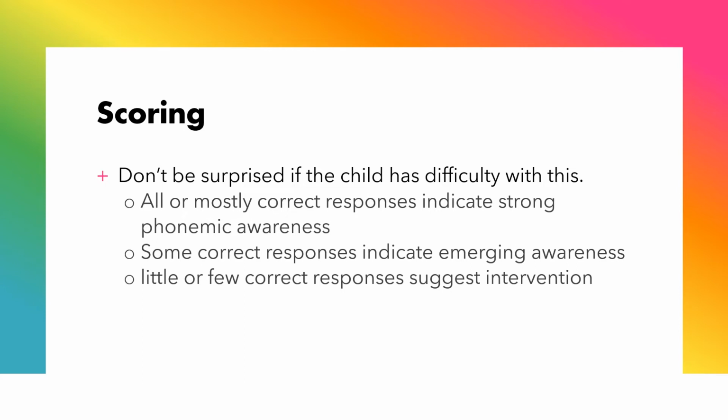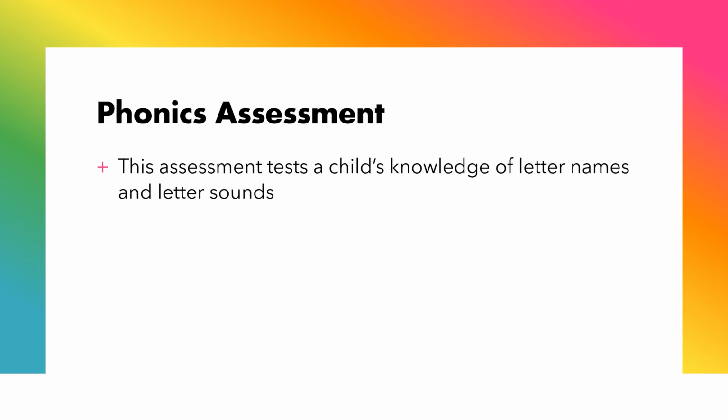All or mostly correct responses indicate strong phonemic awareness. Some correct responses indicate emerging awareness, and little or few correct responses suggest intervention. A child should really score with all the correct responses by the end of first grade. If they can't do this by the end of first grade, they need remediation in phonemic awareness.